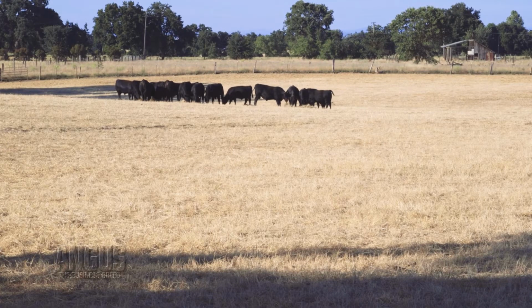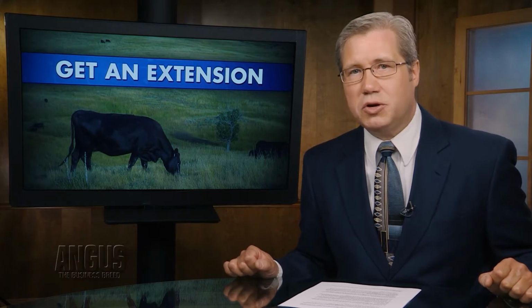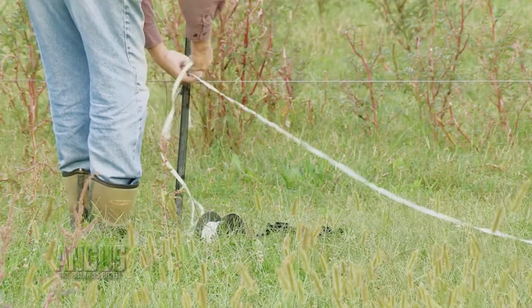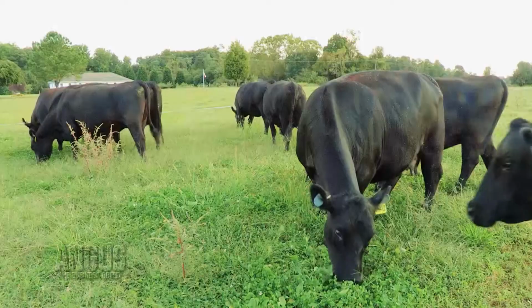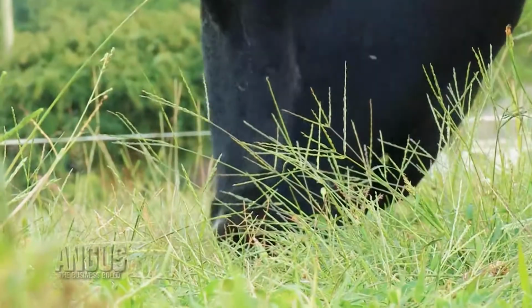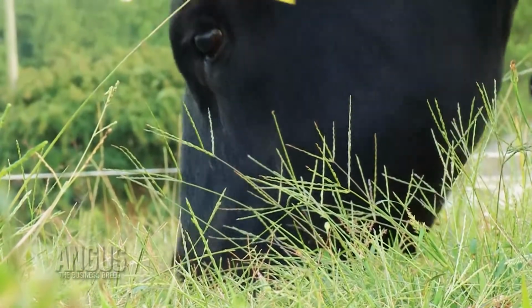Beef extension specialist John Hall also says by stockpiling pastures, producers could also implement strip grazing practices. By strip grazing with high stocking rates, cattle can consume large amounts of plant biomass that would normally be overlooked. You can learn more on extended grazing season practices in the August edition of the Angus Journal.